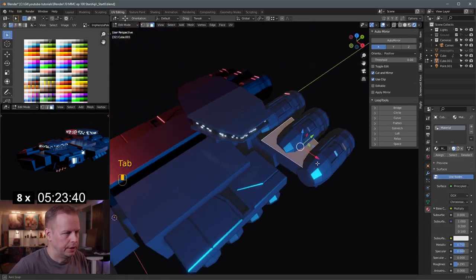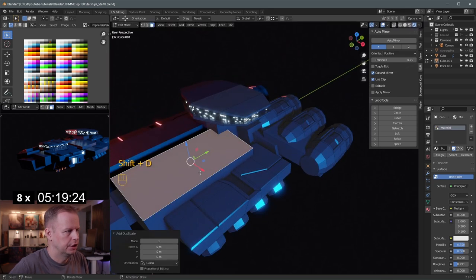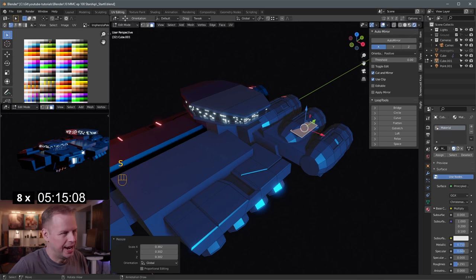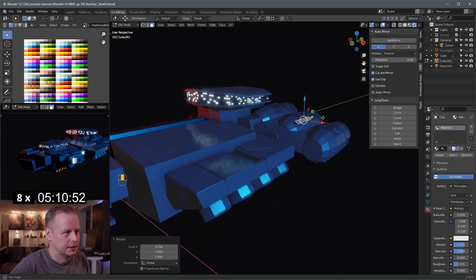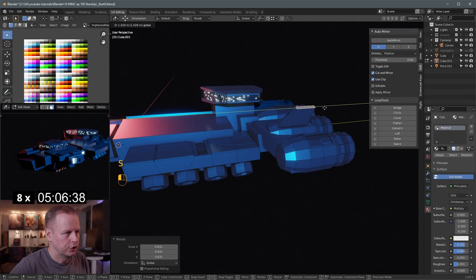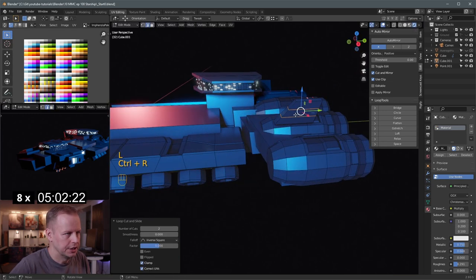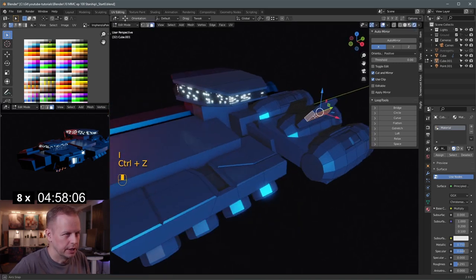And remember our neighboring country as well, the Finns. We have to have Finns on this ship. Shift D to duplicate. And need to keep the aerodynamic here. Maybe not. So E to extrude, S to scale. I think, unfortunately, Finns make it look like a smaller ship. But again, I refuse to make a ship without Finns on. You have to have someone that says only a few words every now and then.